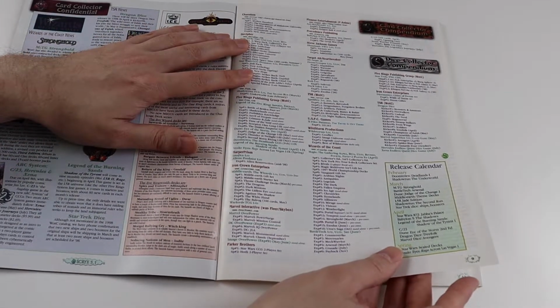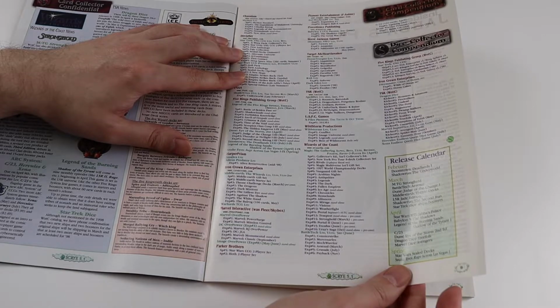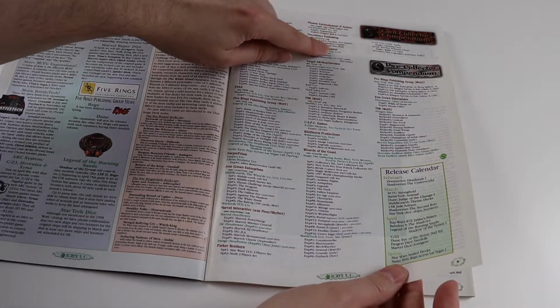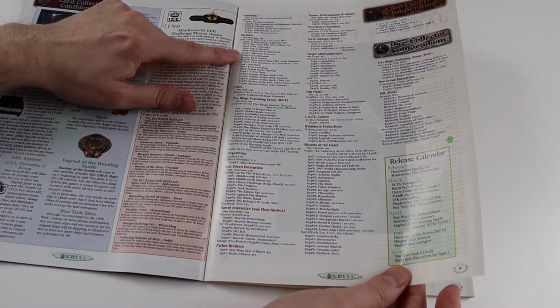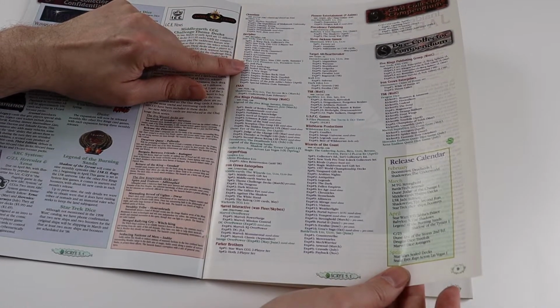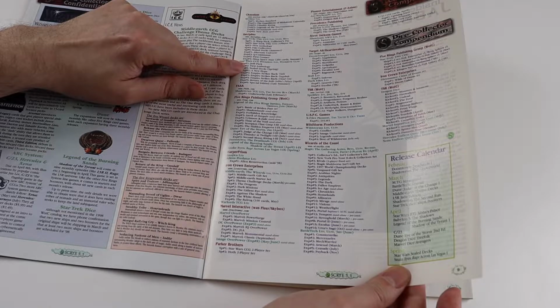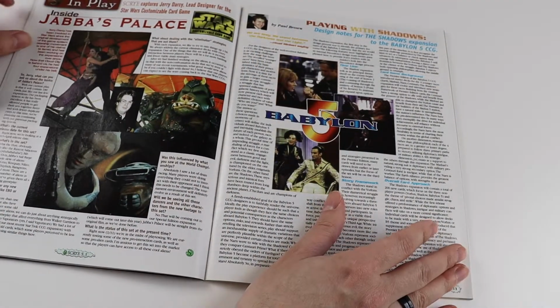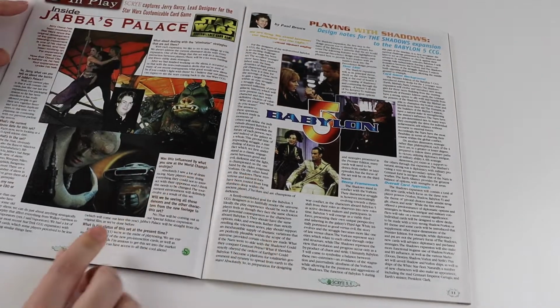We get a release schedule. I think this might have been, can't remember, or just a release. Yeah, so it would detail upcoming things. Sometimes you'd see weird things in here that would never get released. So they all came out. That's that page. Then you'd always get articles on new expansions.